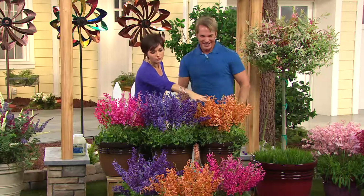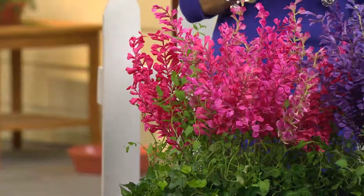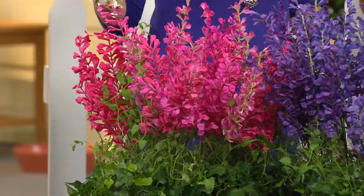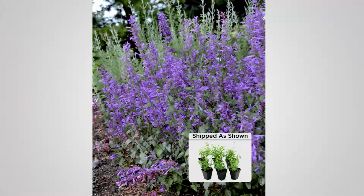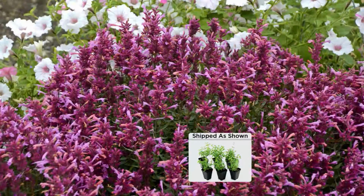1, 2, 3, 4, 5, 6 plants. That's what you're going to get. You're going to get these big, beautiful perennials that are perpetual, and it's the longest blooming perennial on God's green earth. That's what Philip Watson says. I believe it. M43643 is your item number, $43.50.